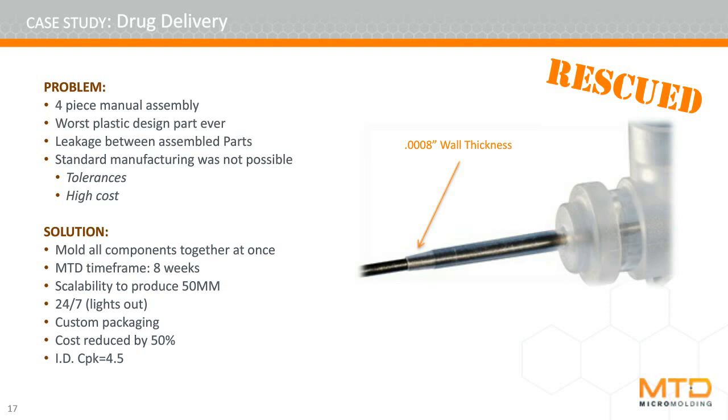MTD was approached by the client to build a single cavity mold that proved our technology could be used here. After a few months of mold flow analysis and collaboration, the successful micromolding of this device eliminated the risky assembly and provided our client a long-term cost-down model that was scaling to nearly 50 million units per year.